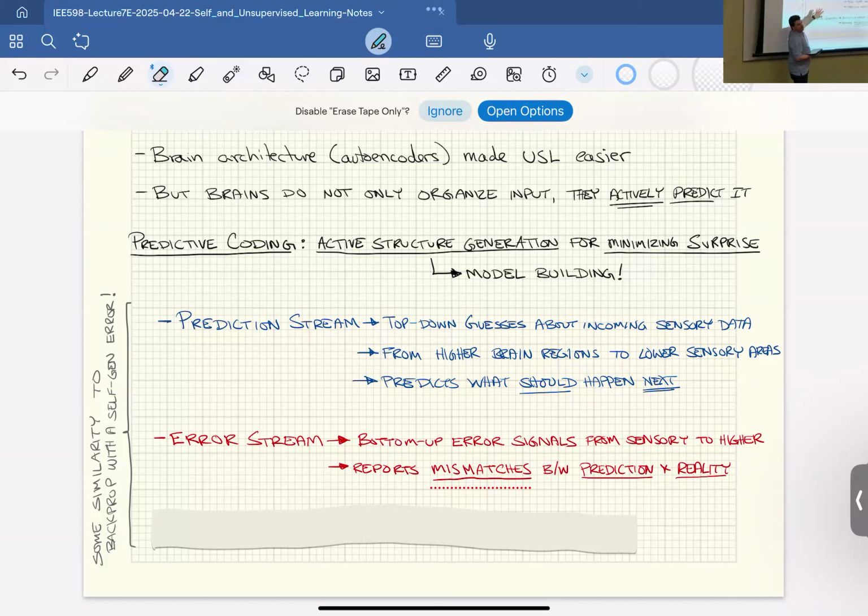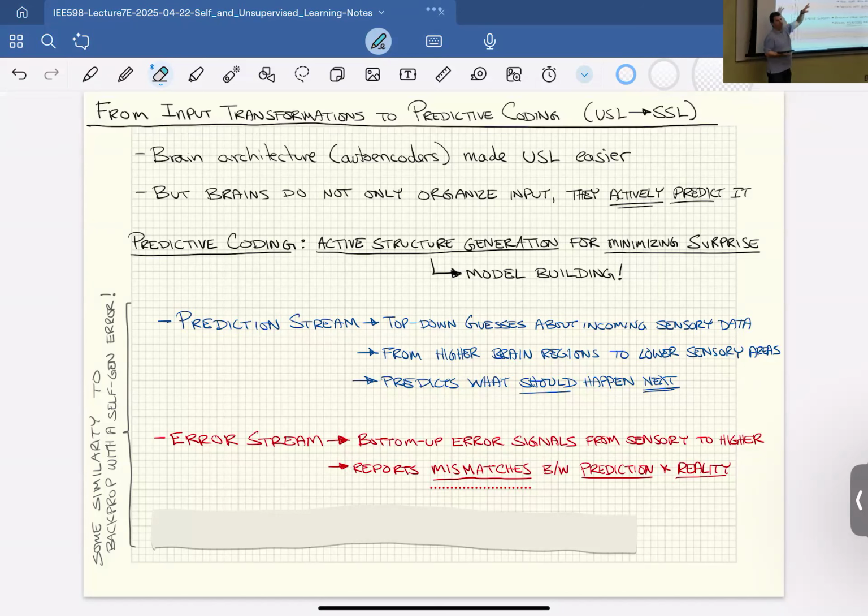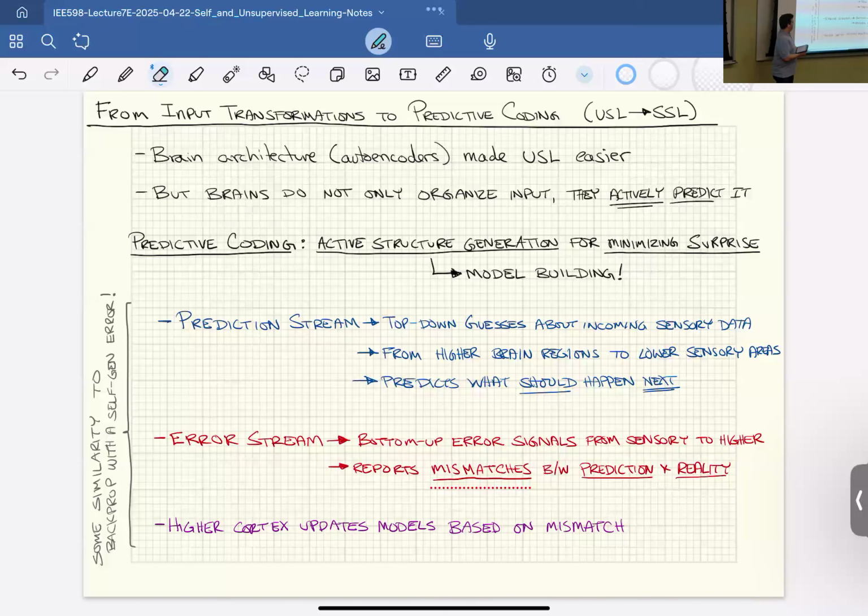It's almost like backpropagation. You've got a high level, you predict what the high dimensional input is going to look like next. You get a high dimensional input, you look at the error, and then you update your model at the high level to make better predictions later.